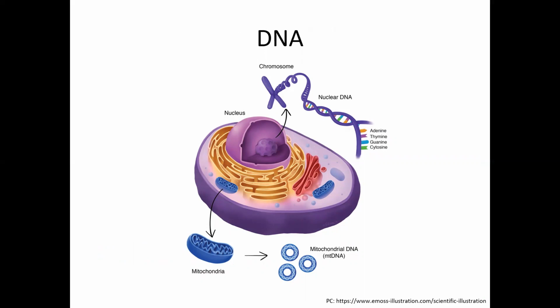Next slide. So one step back, you might remember from 7th grade biology, DNA, deoxyribonucleic acid. We have two forms that are typically used in these types of studies. So the first is nuclear. So this comes from the nucleus in the cell. And you'll see the chromosome and how it breaks down and how we have the base pairs, adenine, thymine, guanine, cytosine. But we can also find DNA in the mitochondria in the cells. And so those little pictures there are representative of our mitochondrial DNA.